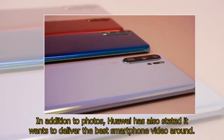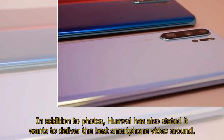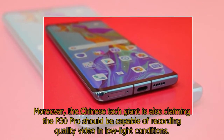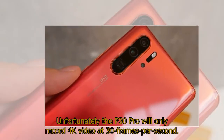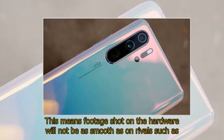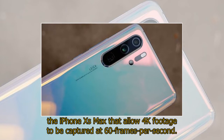In addition to photos, Huawei has also stated it wants to deliver the best smartphone video around. The device takes full advantage of its array of sensors in this regard, meaning video can be recorded with a 10 times zoom. Moreover, the Chinese tech giant is also claiming the P30 Pro should be capable of recording quality video in low-light conditions. Unfortunately, the P30 Pro will only record 4K video at 30 frames per second. This means footage shot on the hardware will not be as smooth as on rivals such as the iPhone XS Max that allow 4K footage to be captured at 60 frames per second.